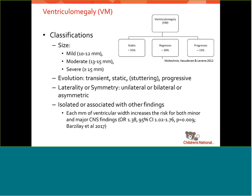The other way to think of it is the time progression. Is it just transient? You have mild ventriculomegaly and then it regresses. Is it static, meaning it doesn't change in absolute size measurements? And progressive. I also tend to think of a stuttering type of phenomenon because we see that in our NICU as well, where you'll have an increase in size and then it's static for a period of time, and then you check it again and there's all of a sudden an increase in that rate of growth.